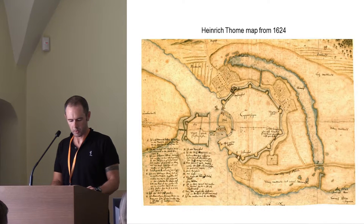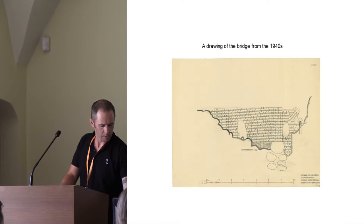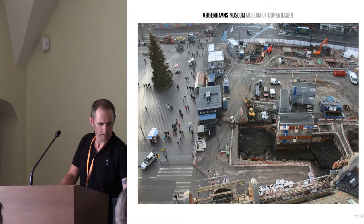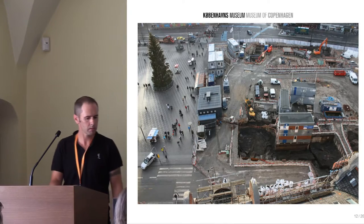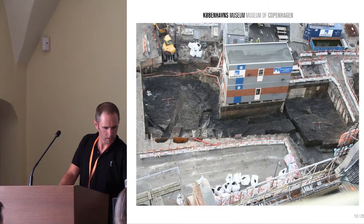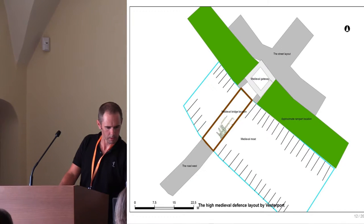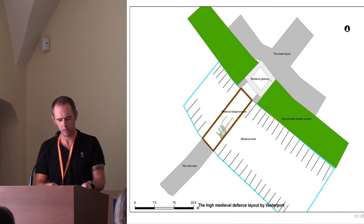At the base of the moat, the bridge foundation built of oak timbers was encountered. This is a drawing from the 40s, sorry, of the bridge. That's an aerial view of one of our trenches with the moat backfills exposed. We have none of the edge of the moat in that picture. That's how big it is. It's quite substantial. And this is a rough layout of what we observed.